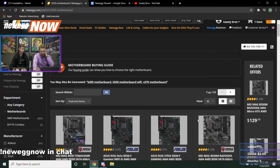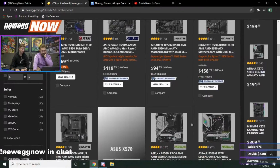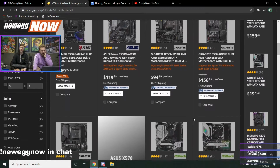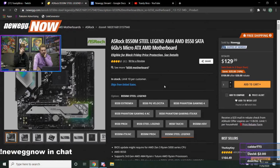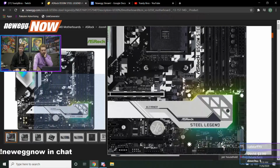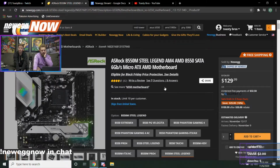All right, B550 motherboard. Let's get a good looking B550. We're gonna be the reason all the 5,000, 6,000 is sold out. Yes, for sure. So I'm thinking, well, that's actually not that bad. That Steel Legend for 129 looks pretty solid. Micro ATX, good VRM cooling for overclocks, got the RAM slots and everything. I like it. Let's add this to the wish list.